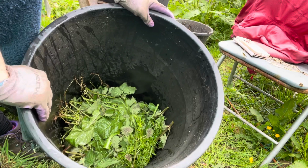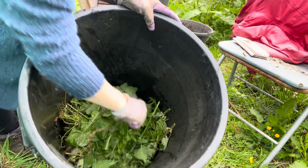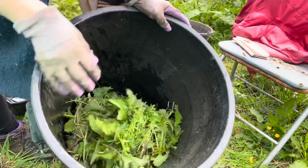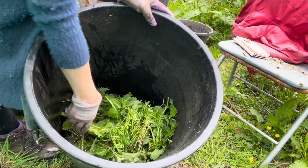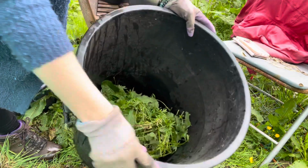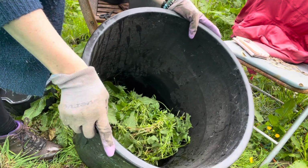I did get a little bit carried away, and I found some cleavers, the sticky weed, and I thought, well, I'm going to throw some of them in as well, because it was all just growing together, and a couple of dandelion leaves as well. So that's all mixed into there. I told you this was going to be very scientific, didn't I?